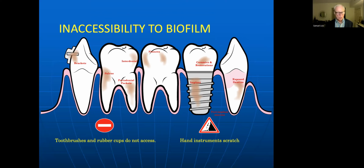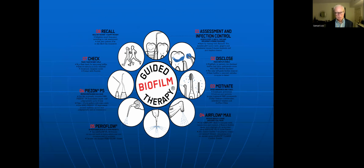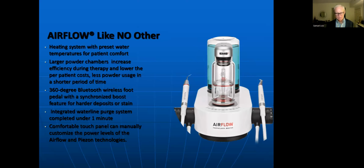It uses erythritol powder. It can work on orthobrackets, periodontal pockets, pits and fissures, ceramic restorations, implants, exposed cementum. This whole thing behind guided biofilm therapy, it is the present and future of how we manage biofilms, and we call it GBT. And here between 5 and 6, we insert our laser for this.